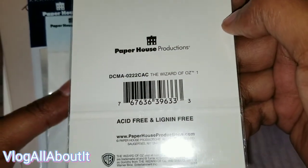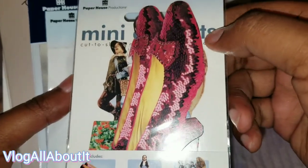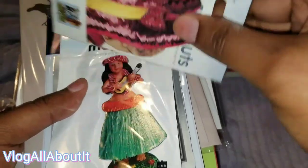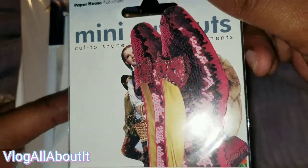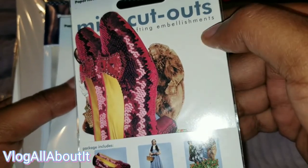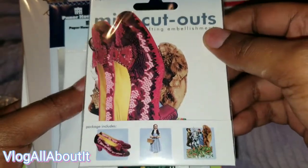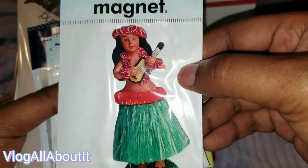So, what is this exactly? This looks like Wizard of Oz. Cut to shape embellishments. So it's cut to shape embellishments. This is Wizard of Oz. This is the Hula Girl magnet.